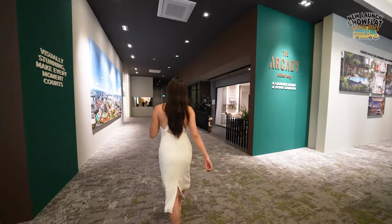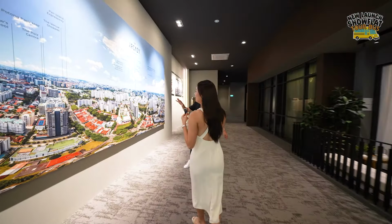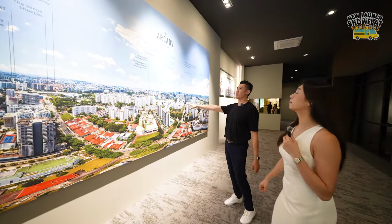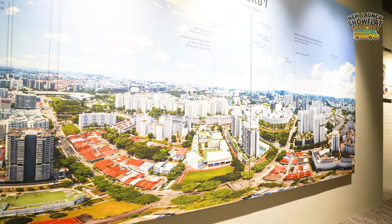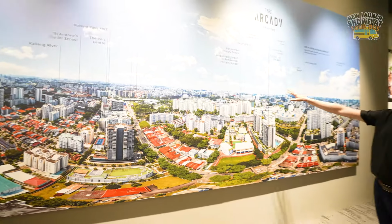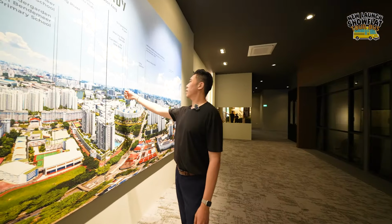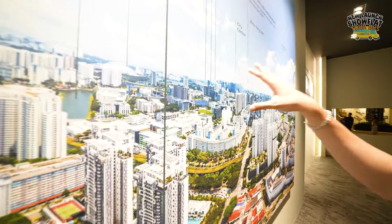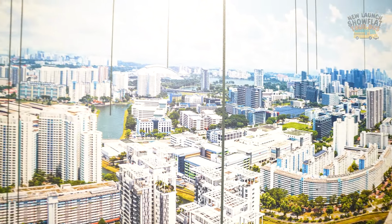We're skipping around everywhere, here and there. But I think we want to bring the audience to have a look. So this is the view you get towards the south side. Where is the Flyer? Over here, that's the Flyer. This is the city view. You have Gardens by the Bay as well, and the Kallang River.